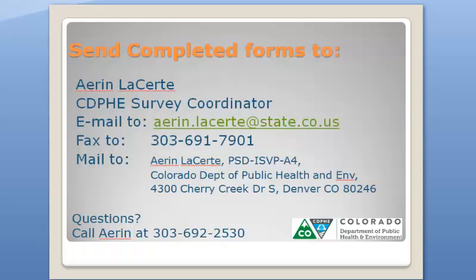And what do you do with these forms? At this time, we're having all completed forms be sent to Erin Lessert, who's the State Health Department Survey Coordinator. You can scan and email the forms to Erin, you can fax them to her, or you can mail them to her. The fax is a secure fax. If you have any questions, you can call and talk to Erin.